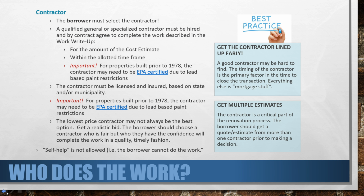Okay, what do we got here? My slide has a couple of duplicates here. I tried to eliminate that earlier, but I think it's there for a purpose, that this is a little more technical. The older properties, if they have lead-based paint, we're going to need to have a contractor that's certified in lead-based paint if it becomes an issue.